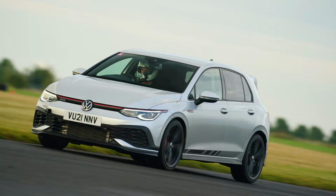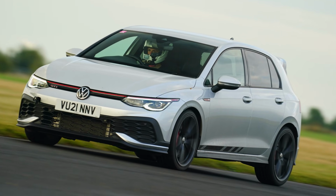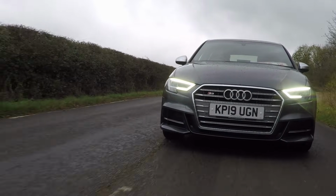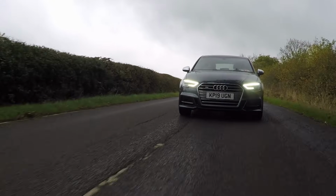Let's talk about the exhaust first. Now, this is a petrol particulate filter car. There's no real reason why a PPF car needs to be quiet, because cars like the Club Sport Mark 8s, even the Mark 7 Golf R Estate I had last year, they're really, really quite loud. But this really does lack any sort of exhaust character, which is a real shame. Anyway, I've got some footage of the old car followed by the new car.